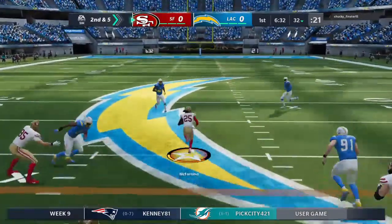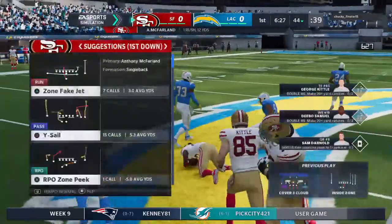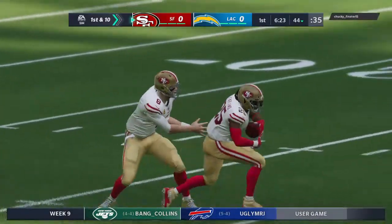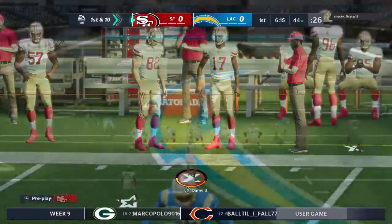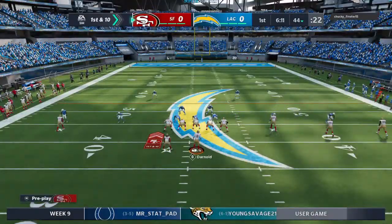On the run, here's Anthony McFarland. And they'll get it up just short of the 45 at the 44. 12 yards there and a first down. Well, there's plenty of real estate for him to maneuver on that run. And let's face it, it shouldn't be a surprise. He's one of the better backs in the league. Had to come into this game with the idea, slow him down. Otherwise, it's going to be a long afternoon.